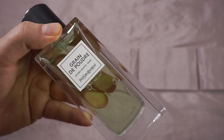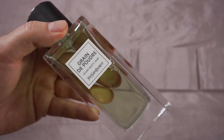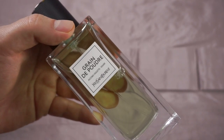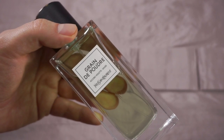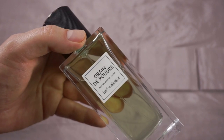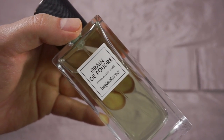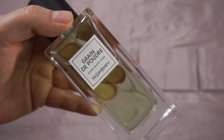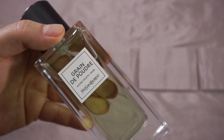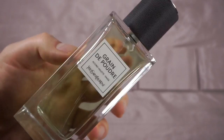But reapplying is good because it doesn't have huge longevity. It's going to last you 4 to 5 hours and stay quite close to the skin, but you're going to keep smelling it on you. And that powdery touch, that grain of powder it delivers, kind of floats off your skin, is elevated through the air and goes into your nostrils. So you're going to keep being aware that it's present. It's so well blended that you're happy to smell it every time. There's nothing aggressive about this one. There's nothing screechy about it.